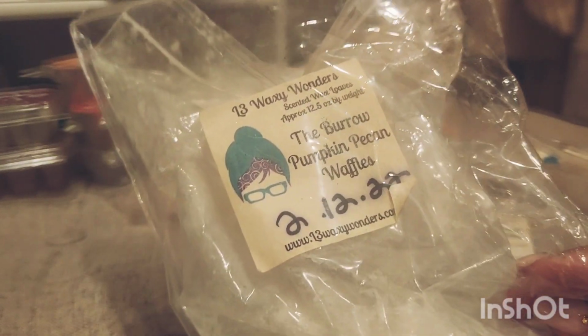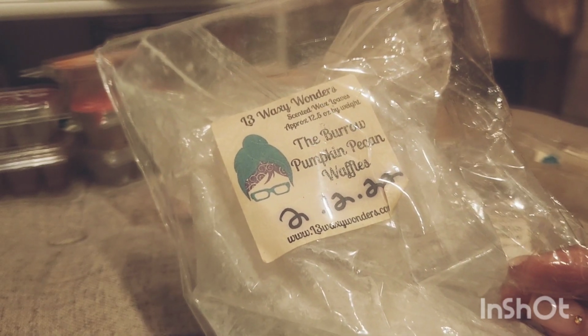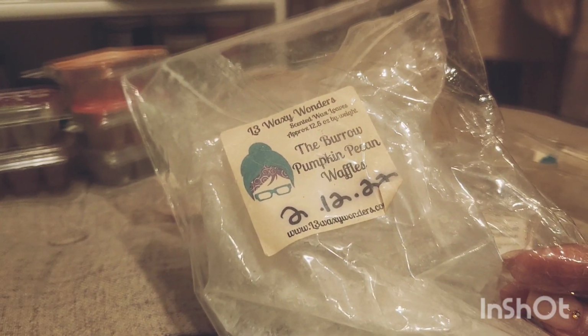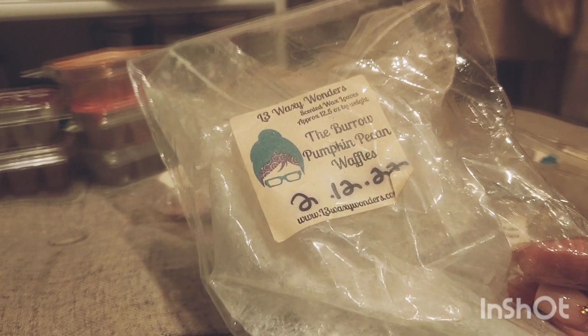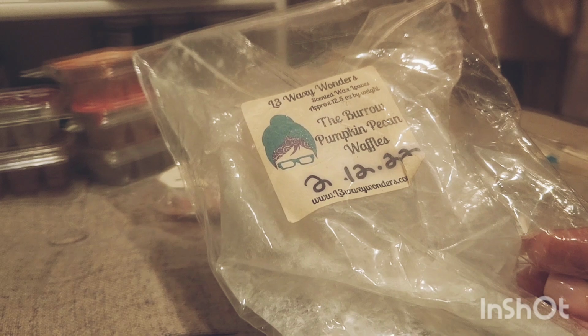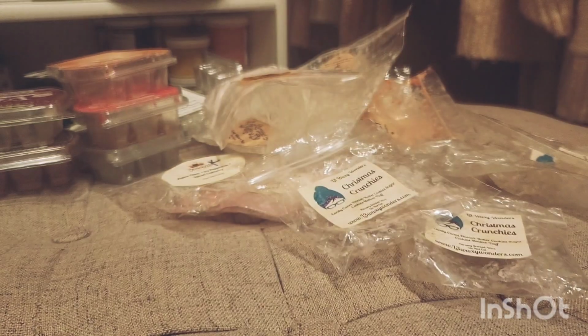I do have one loaf from L3 I finished. This is the Burro and Pumpkin Pecan Waffles. And I think the Burro is like a cinnamon roll scent, if I'm not mistaken. This was amazing. For me, sometimes pumpkin pecan waffles can come off a little bit savory from some brands. This one was perfect. Perfect sweetness, not too much. Just smelled delicious when I melted this. So I really enjoyed that.